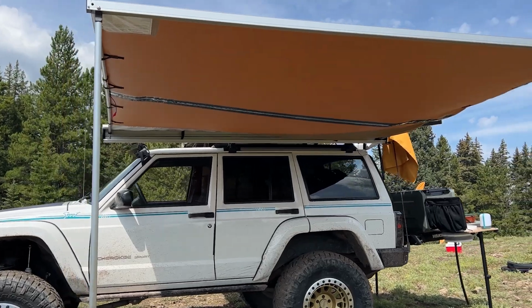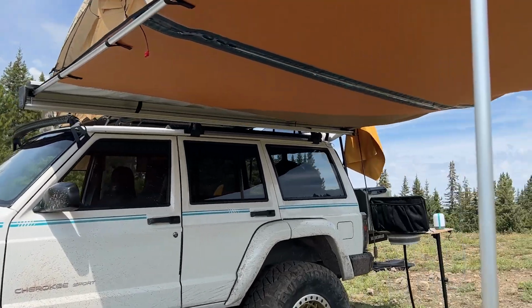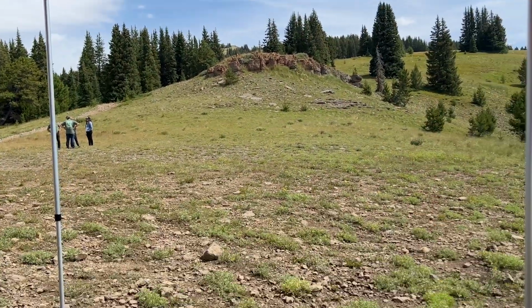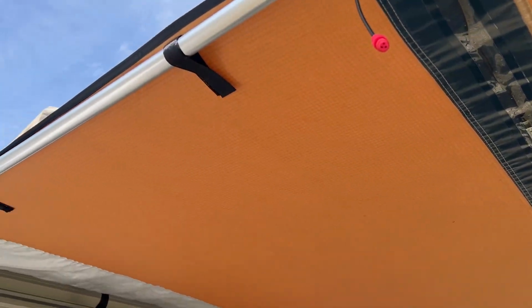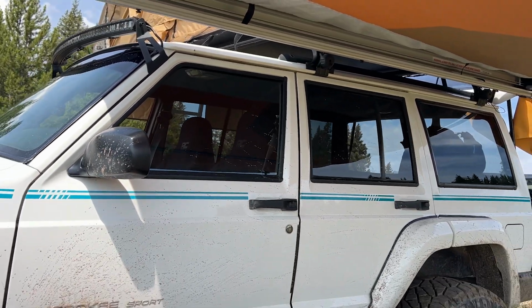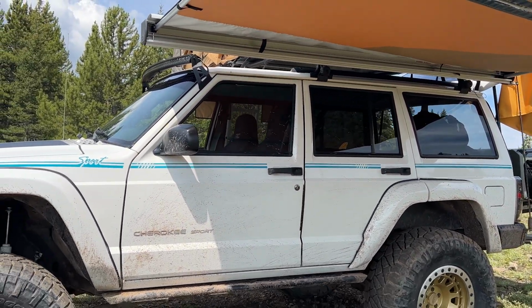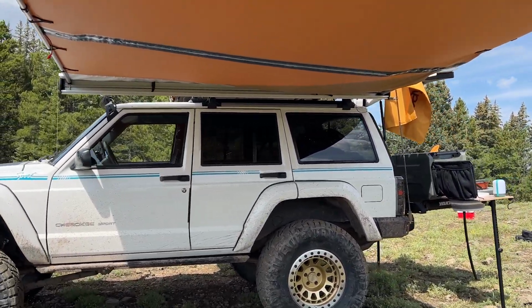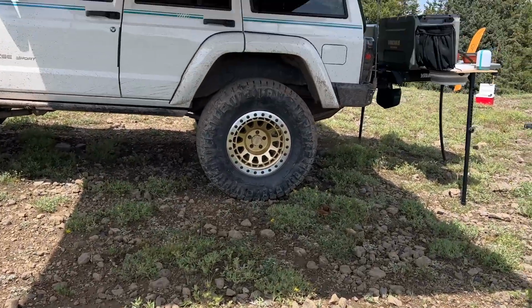First off, you have this really cool awning. It attaches to the side of the vehicle here, and then it rolls out to the driver's side. And this right here is an LED light strip that you can connect to the 12-volt power outlet in your vehicle. It's pretty easy to roll out and gives you some extra shade.